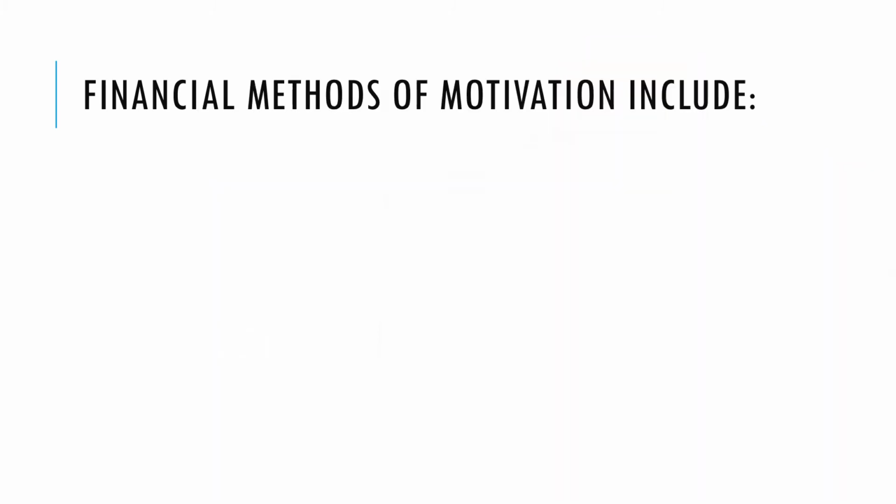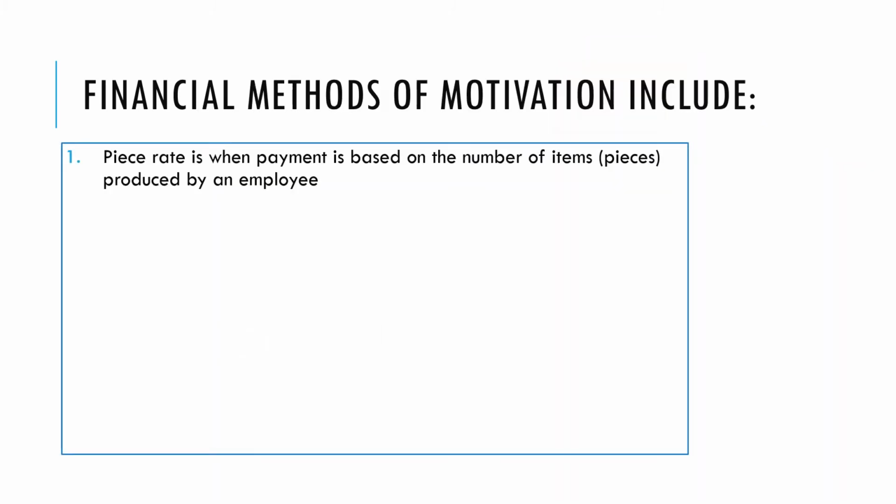Okay, so let's start to go through these methods. Number 1 is piece rate, and that is when a payment to an employee is based on the number of items produced by an employee. So for each item they produced, you're paid a certain amount, and that dictates their financial reward. So clearly there's an incentive to produce more, and they will get paid more overall.